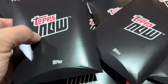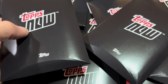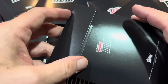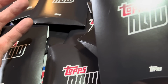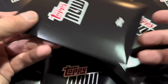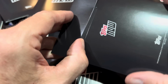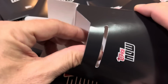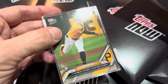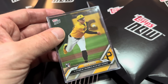Now, the cool thing about it is they insert parallels in there, so you've got a shot of finding something really nice. The cards are $9 apiece, $8.99, but they have bulk deals. For example, I've been buying 5 packs because I've had really good luck with them. They're $32 apiece, which is about $6-something a card for 5 cards, and this is what we've got. So we've got Paul Skenes cards today, and we're going to be looking for parallels.